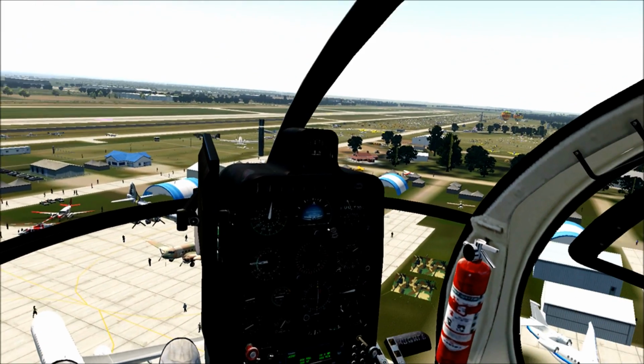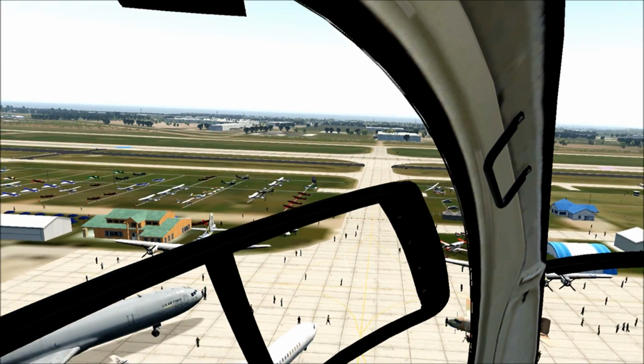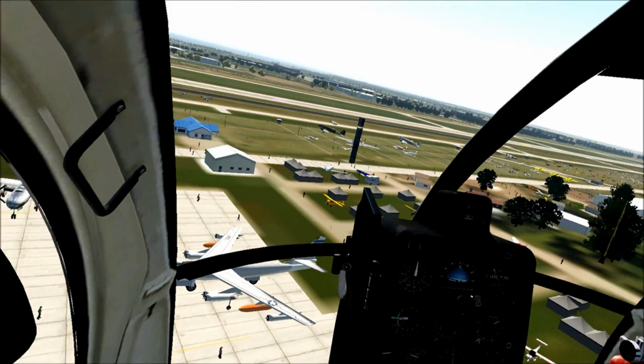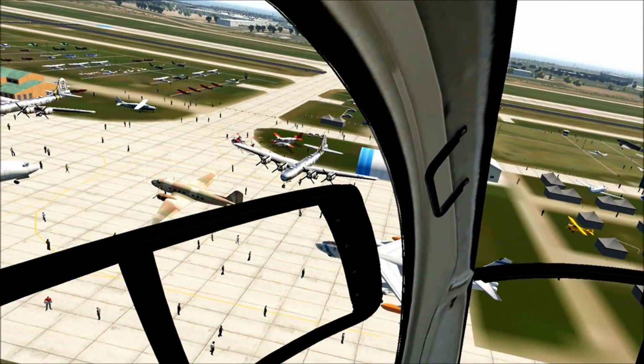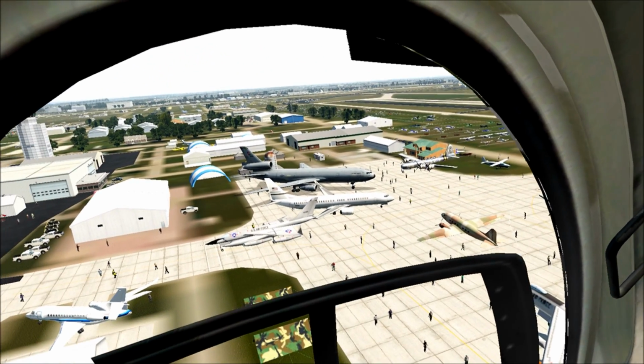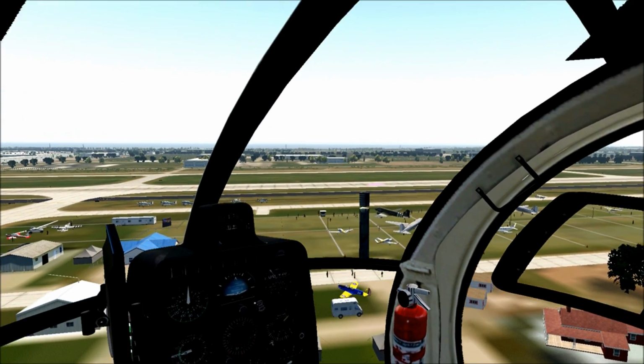Now, one of the things that really impresses me about this version of the scenery is how much research went into putting this year's version together. Aside from, you know, maybe 1 or 2 aircraft that you're seeing down there, like maybe that KC-10, pretty much everything is replicated in here, and it's really cool to see that.